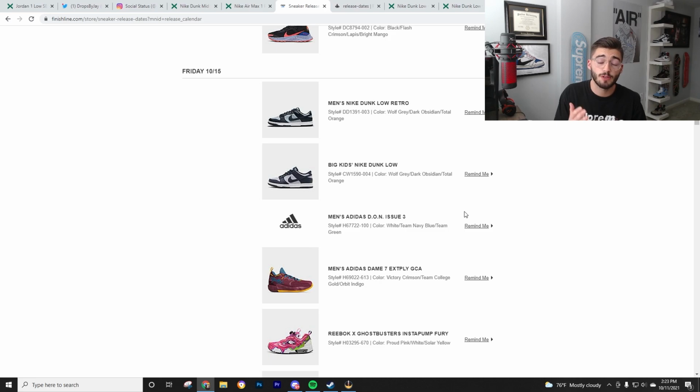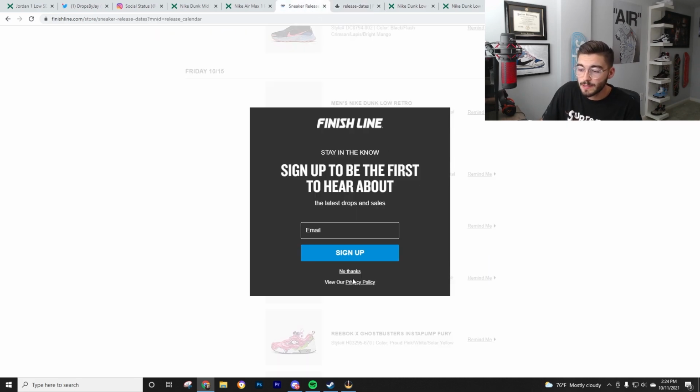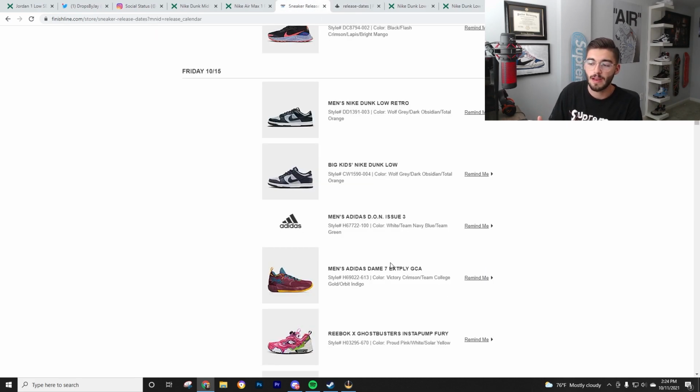And the next shoe we have, which is on Friday as well, is the Georgetown Dunk Lows. Now, I'm not 100% sure if they're going to drop. These have been pushed now like twice. Everything's getting pushed, but you see they're loaded up on Finish Line, they're loaded up on foot sites, so we're expecting to see these, but who knows?